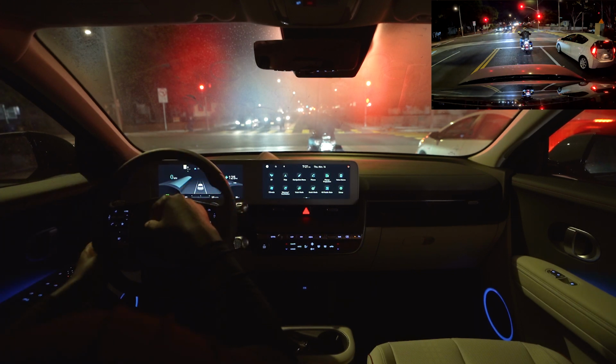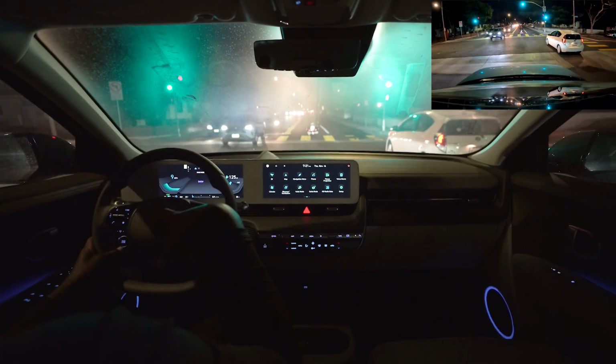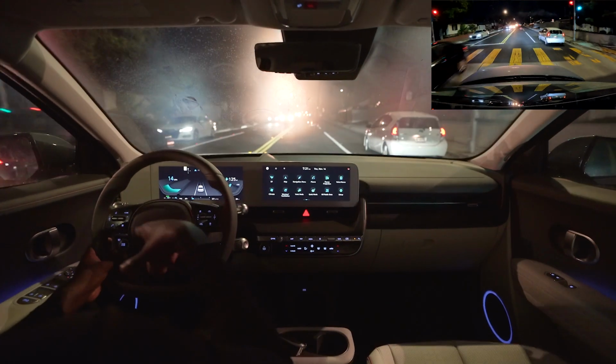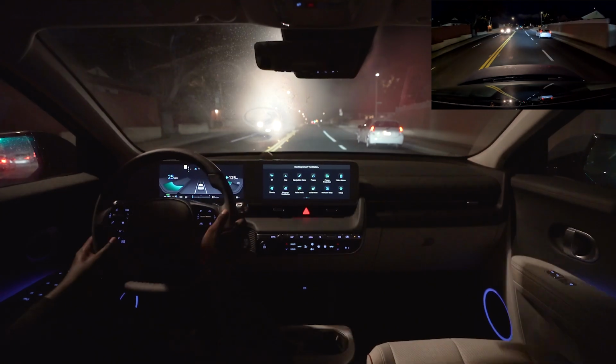And I'm going to change to snow mode. So they're changing in snow mode. For anyone that has an Ioniq 5 and you live out somewhere in the snow, you're simply going to hold the drive mode button and that will put you in your snow mode.